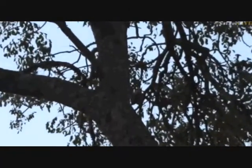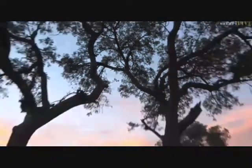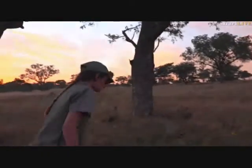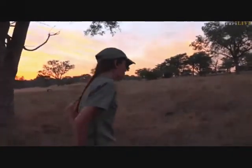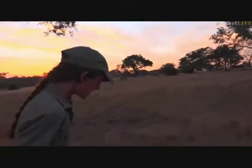Very difficult for us to see. Cool. It flew. Off it goes. Okay. And much like the bird, we too must fly away, or at least maybe not fly, but make our way back towards the camp. It is getting dark, it's getting harder and harder to make out animals.